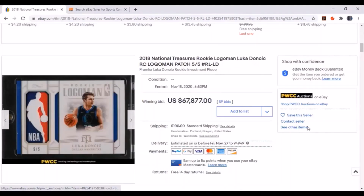But hey, there's 5 copies of these. It's not all about the grade sometimes, especially for a rookie logo man like this. So I think $67,877 isn't a price that makes me go like, whoa, that's impossible. So keeping it here, number 2 sale is Luka Doncic's rookie logo man.